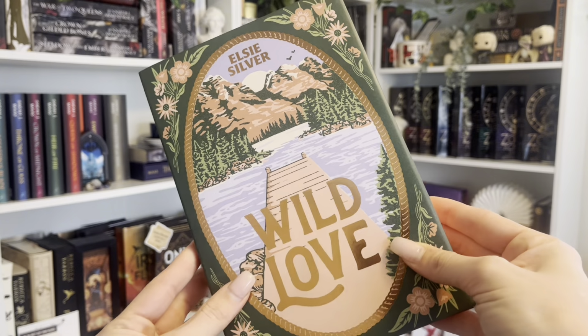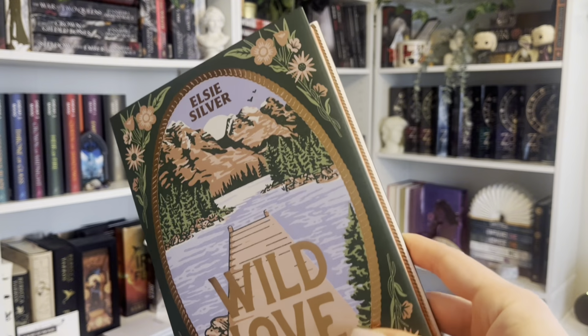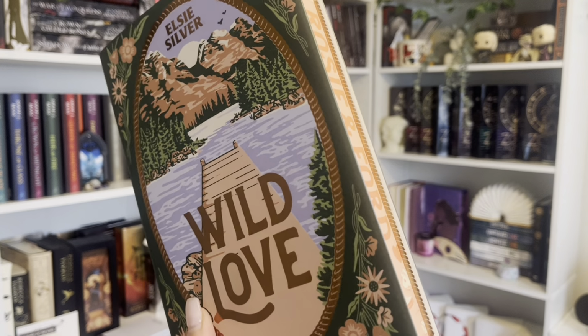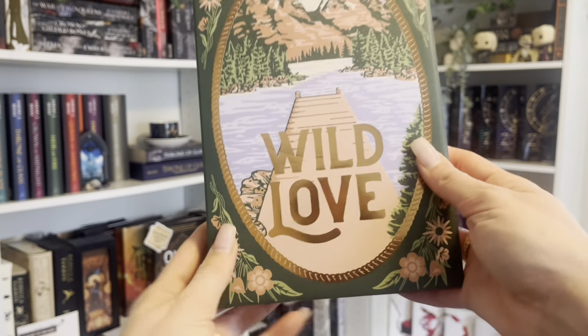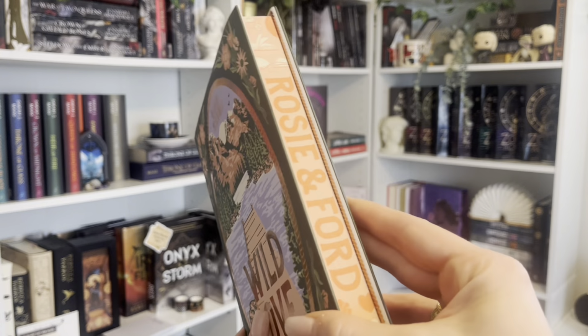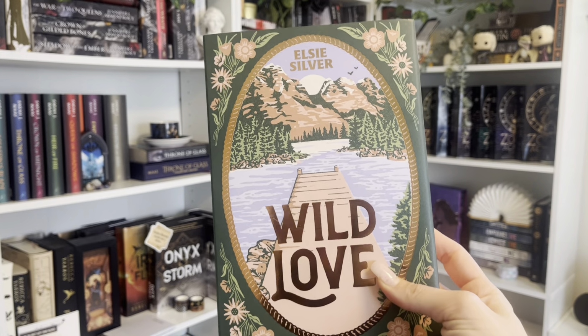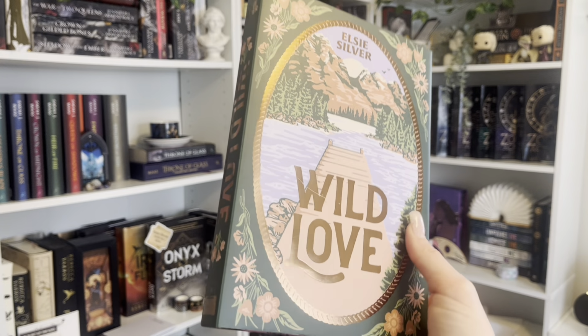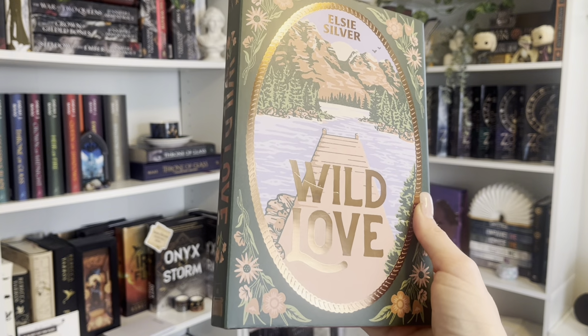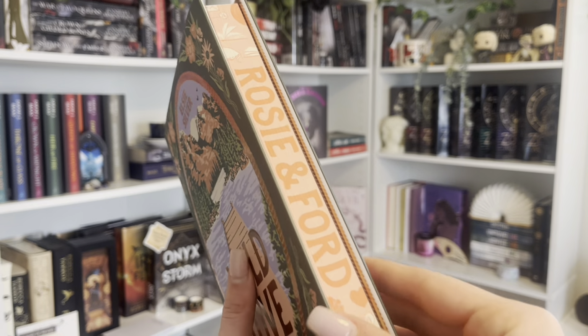Next up in special editions is all the books that I received from Bookish Box, either in my Bookish Box subscription, my Darkly box, or that I've bought just from Bookish Box. Honestly, look at this. Wait until you see the cover art of this. Rosie and Ford, if you don't know, Elsie Silver writes cowboy romances. Wild Love is her third debut series, and she actually just announced a new series too, so that's super exciting.